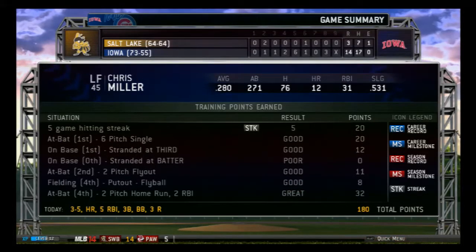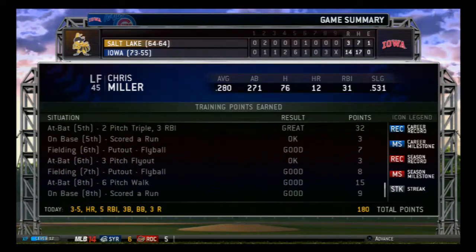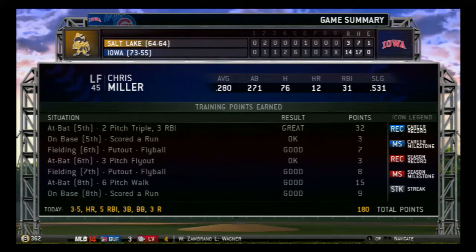The umpire making the call. They're going to say he's safe. There was interference at third base. Interference with Middlebrooks at third.